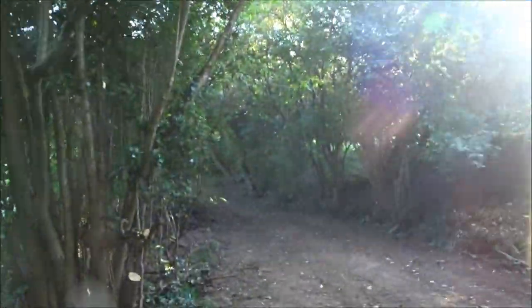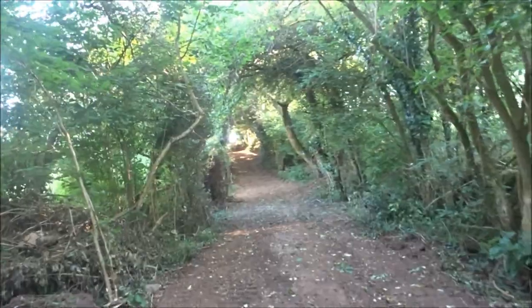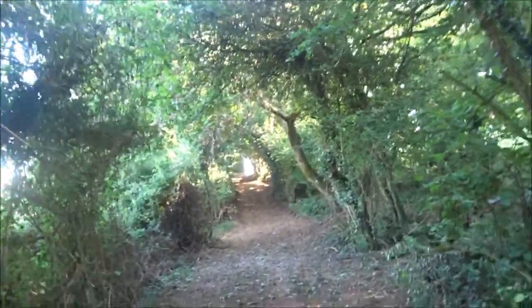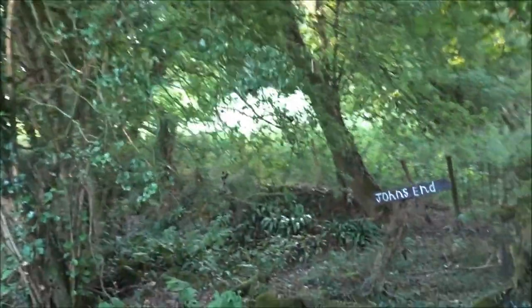This is the second day of autumn, September 2021. And at the moment, I can't see any sign of a workman. I think they've gone through and they've done it. I can see a West Mendip Way sign, though. God, I've never seen that before.